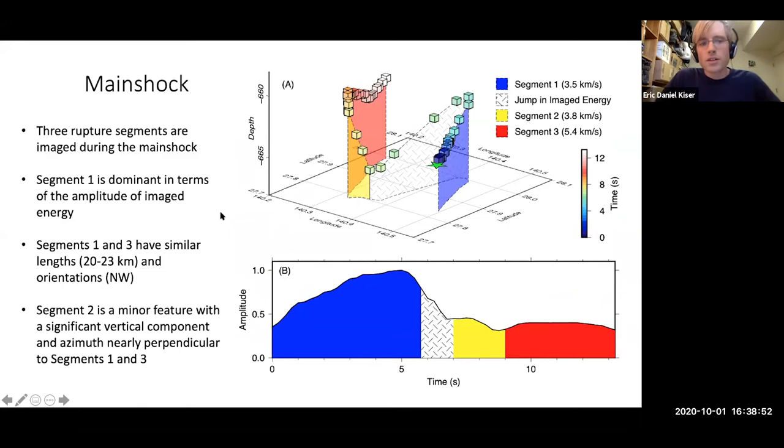So we can summarize these properties of the main shock in a single 3D figure here. This is latitude, this is longitude, and this is depth. These are those centroid locations, where the cubes show the locations and the colors of the cubes show the times at which those centroids were imaged. So from this complicated looking set of centroid locations, we can pull out some consistent, or robust, features. The first thing I'd like to point out is this dashed line. With these planes, I'm just connecting the centroid locations to the base of the volume so that you can see the different segments easily.